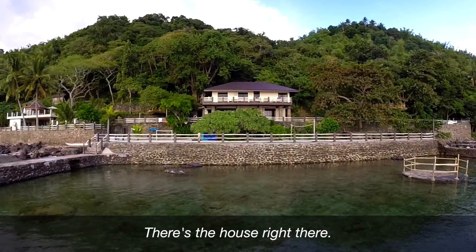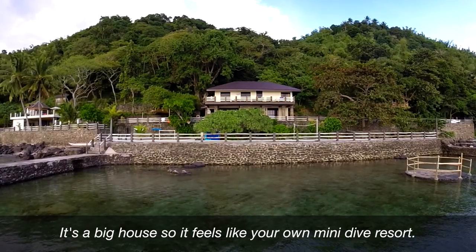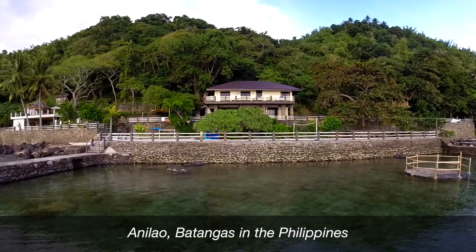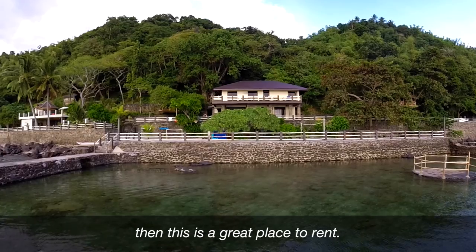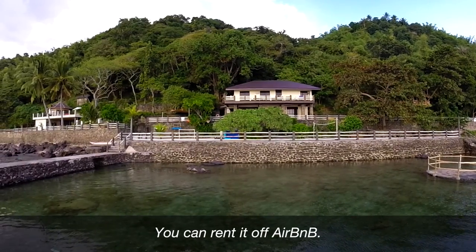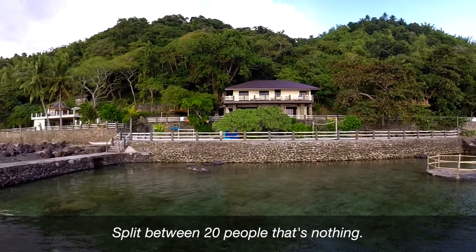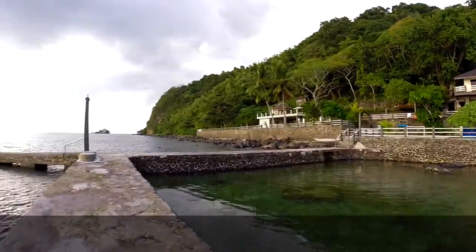There's the house right there. It's a big house, so it feels like your own little dive resort. Anilao is known for diving, Anilao Batangas in the Philippines, so if you love to dive, then this is a great place to rent. You can rent it off Airbnb. I think it's less than $500 a night. You know, split between 20 people, that's nothing. Let me take you to the house.